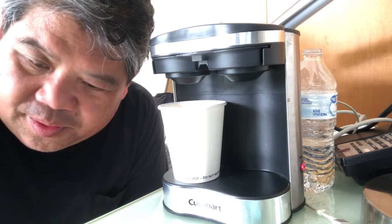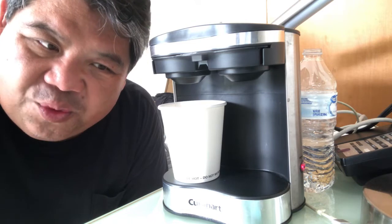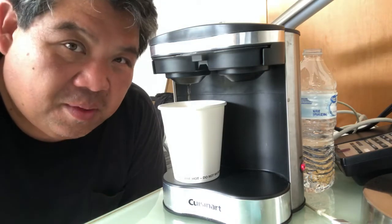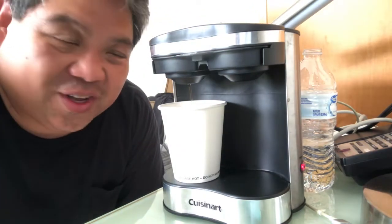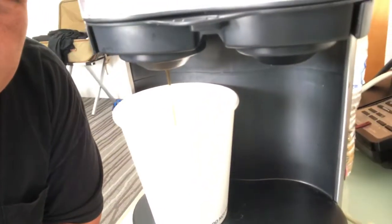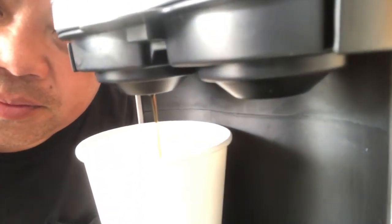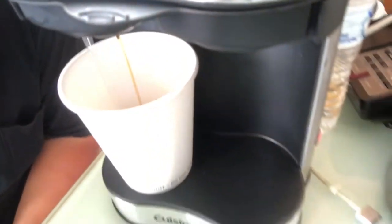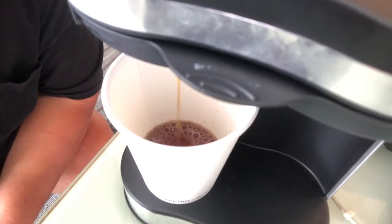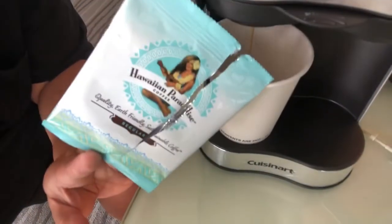So I'm hearing a little bit, oh, it's already starting to brew. I can hear the water brewing. Here it is. Let's have a look. This is the Hawaiian Paradise Coffee.